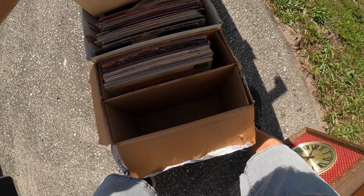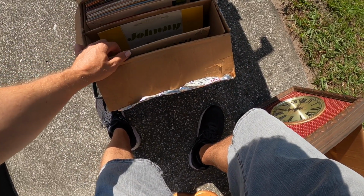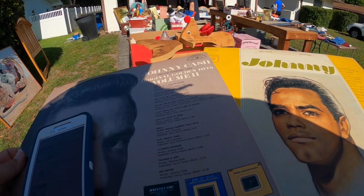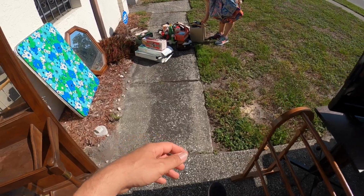I'm going through this box of vinyls, but I do see a couple of Johnny Cash ones, which I thought, hey, maybe these might be worth something. But when I comped them out, they weren't really worth anything, probably like 10 bucks apiece. So I had to pass on those.